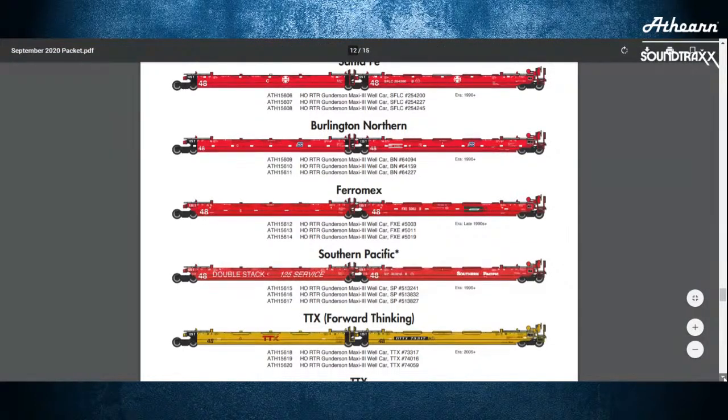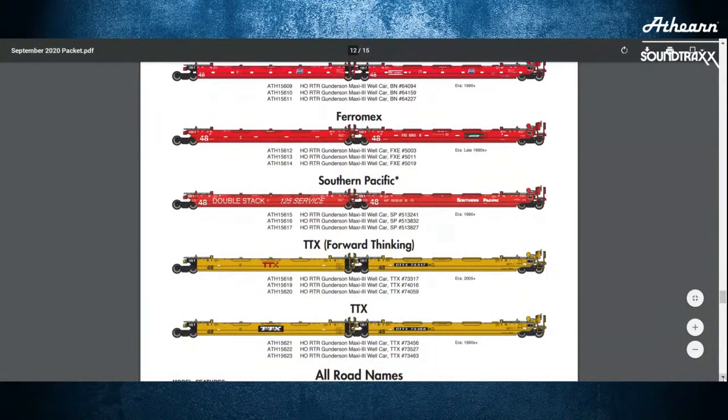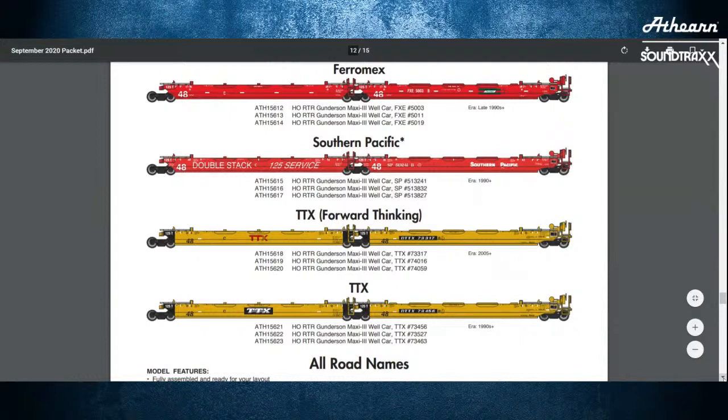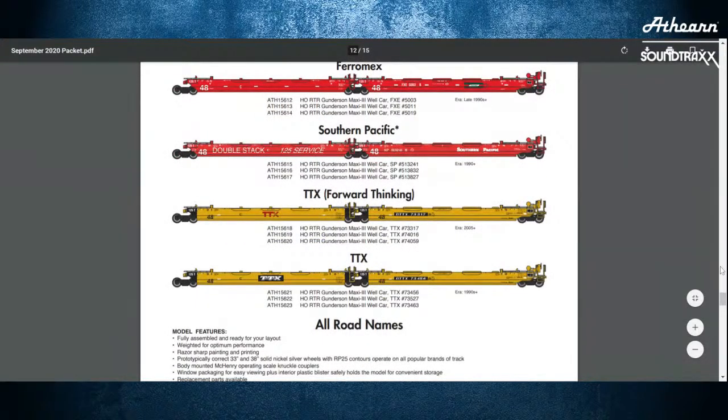And then you've also got the TTX versions. You've got the 1990s, which was real common at one time. You've also got the newer one that's 2005 plus with the newer TTX logo. Not a whole lot of cars received that logo, but there were some that received the newer forward-thinking logo, which was introduced in 2005, like you said. And so that's a good car if you're modeling anytime in the 2000s. It's a modern car, and it can hold any of the Athearn containers that we're going to be offering.